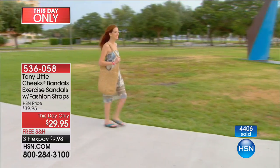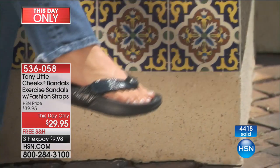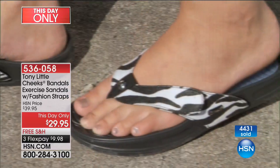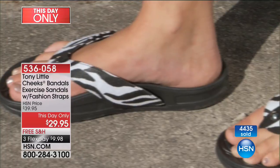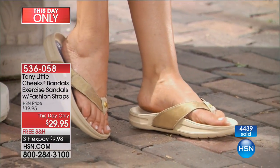I love the way my Cheeks sandals look. It matches with everything in my closet. All I have to do is switch the strap when I want a new look. And a lot of times I'll just throw my shoes off when I get home, and I'm not taking these off. They're that comfortable and lightweight. I've worn them almost every day since I've had them. The colors are easier to match with your everyday outfits. You can pick out whatever colors you want, so it's really nice with the sandals.